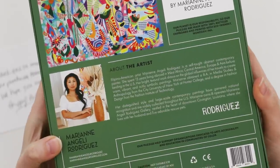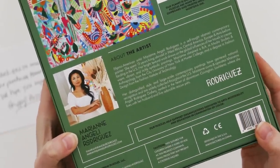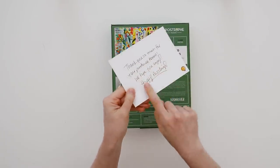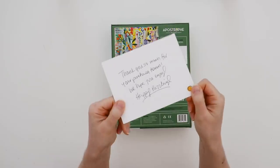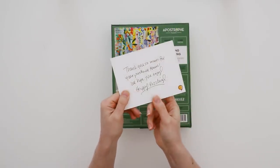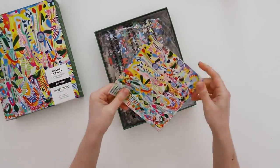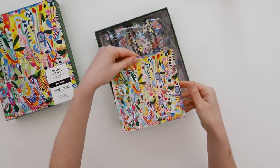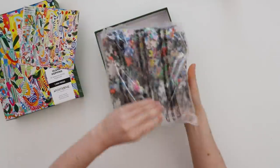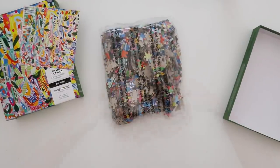And then there's also a blurb about the artist, so you can pause that if you want to read that entire thing. And I also love that it comes with a handwritten note. I just feel like that's always such a special touch for any small business. All right, so right here on the front, we have another little postcard with the entire design, and then we've got our pieces. So let's take a look.